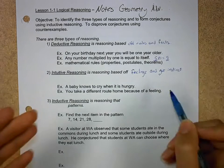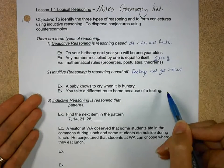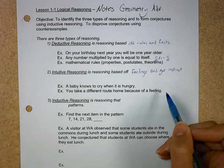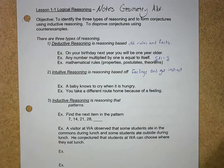Your moms are absolutely amazing at this with mothers' intuition. Like, you walk in the door, your mom hasn't even looked at you, and she goes, honey, what's wrong? You've had a bad day? And you're like, how do you know? No one's talked to you. How did you get this process? And let me tell you, as a mom, we just know, and don't ask me how. And as teachers, we just know, don't ask us how, okay? It's just weird, it's instinct.